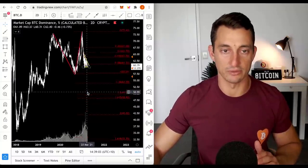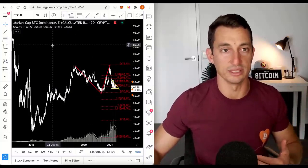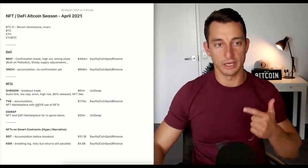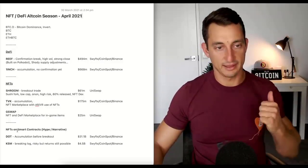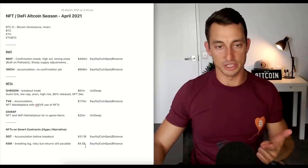What we're looking at so far is this little bearish pattern at the moment, and this could spur on the continued altcoin seasons. Following on from Bitcoin dominance, we're going to go check out these projects here. In DeFi, I've got Reef, 1inch, NFTs, Shroom, TVK, GSwap, NFTs on smart contracts because the hype and the narrative looks like it's shifting across to things like Polkadot and Kusama. So we're going to check those out as well.